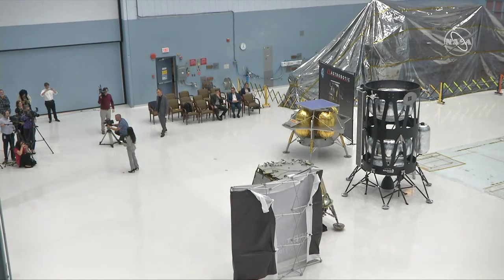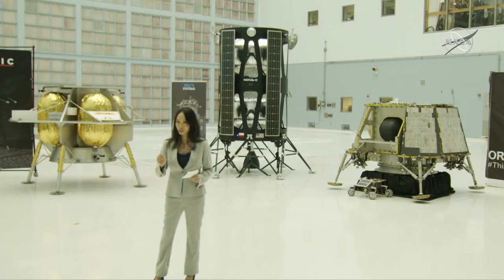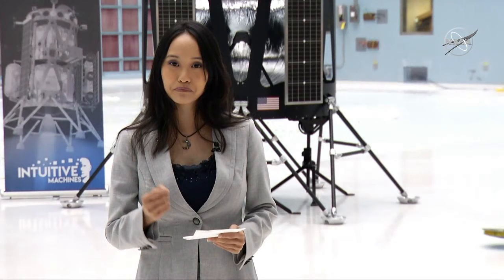I'm Felicia Chow from the Office of Communications, and we are here live at NASA's Goddard Space Flight Center in the world's largest clean room. More recently, this clean room was used to house the James Webb Space Telescope, but right now it's holding something a little different. NASA's next steps to send science to the moon. Behind me are exact scale models of actual landers that three American companies are sending to the moon bearing NASA science. Let's hear some words from our administrator on this exciting announcement.